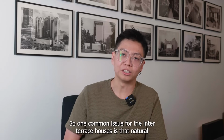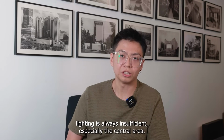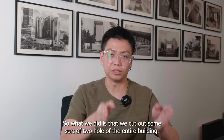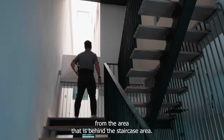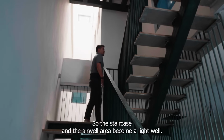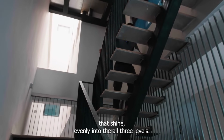So one common issue for the inter-terrace houses is that natural lighting is always insufficient, especially the central area. So what we did is that we cut out some sort of 2 holes of the entire building. So one hole is actually subtracted from the area that is behind the staircase area. So the staircase and the airwell area become a light well that shine evenly into all 3 levels.